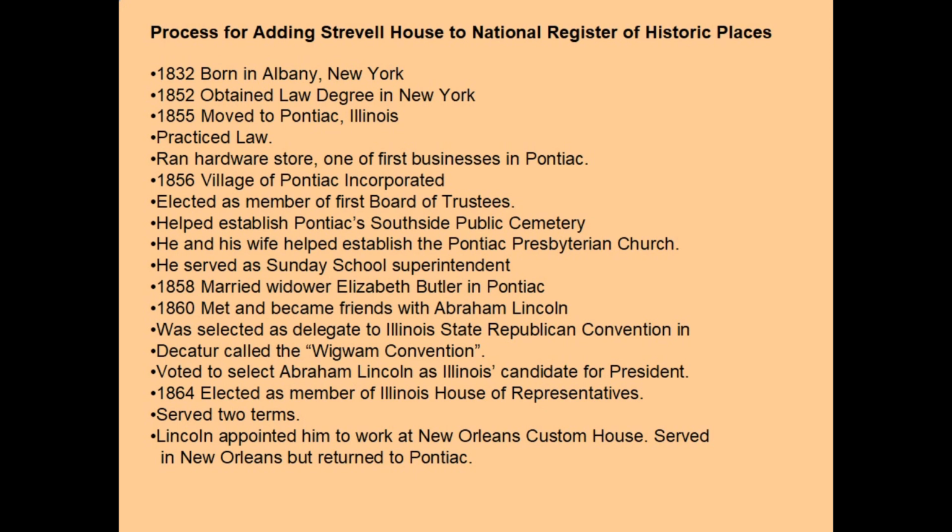In 1860, he met and became friends with Abraham Lincoln. He was selected as a delegate to the Illinois State Republican Convention in Decatur, often called the Wigwam Convention. He voted to select Abraham Lincoln as Illinois' candidate for president. In 1864, he was elected as a member of the Illinois House of Representatives and served 2 terms. President Lincoln appointed him to work at the New Orleans Custom House. He tried that but ended up returning to Pontiac.